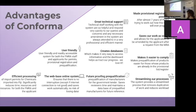Also, for pre-qualification, like I've mentioned, it saves reviewers' time and maintains a database of pre-qualified manufacturers for future reference. It also made provisional registration possible, which is our first step before we move towards full drug registration. It has taken almost 7 years, as far as I can remember, trying to figure out how to do this. And so it's been made very easy and efficient through Conforma. It saves our work as we go, like I've mentioned, so there's no risk of losing data.